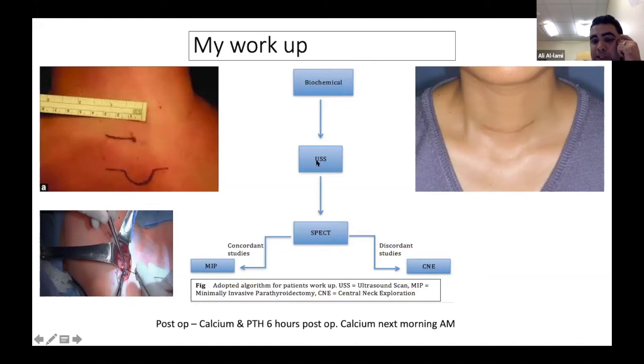Then I do like an ultrasound scan. The benefit of that is it's in the good hands. It's a sensitive study, and also gives me a dimension of the size of what I'm dealing with. Because the other nuclear medicine, particularly MIBI scan, they don't tend to comment on the size. They comment on the site, but not the size. So it's nice to know what sort of adenoma size you're targeting.